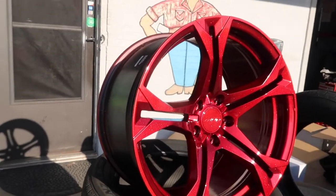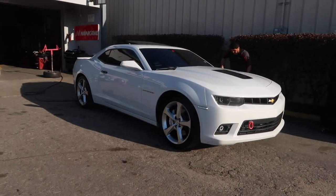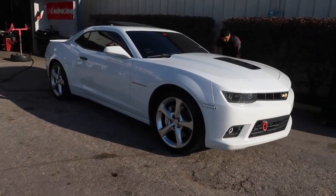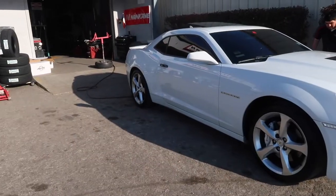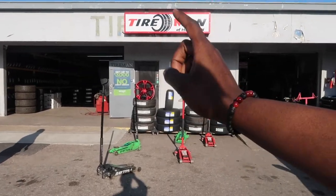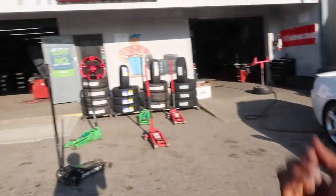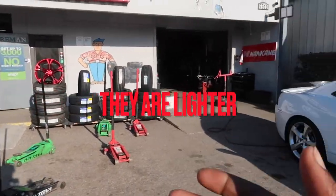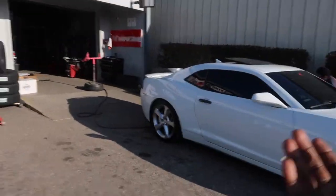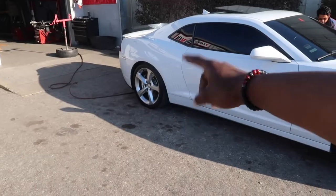Y'all stay tuned. All right, y'all. So last time that y'all gonna see these wheels on this car, unless I go to the track and I want to throw these in the rear so I can have less weight. Even though surprisingly, they feel like they're lighter than the stocks. We're gonna find out whenever they take one of them off. I'm gonna compare it, but I think they're lighter than the stocks. Or if I get a flat or something, that'll be the only time y'all see those joints back on this car.